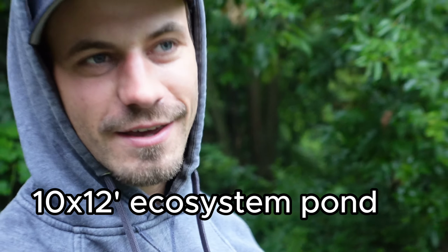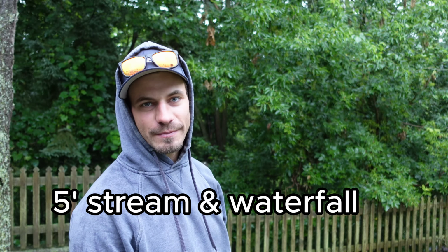Welcome on another exciting project here. We got a 10 by 12 ecosystem pond going in, with a 5 foot stream and waterfall. So you can see behind me, we have a deck space that we're going to be capitalizing on some views there. Also, I don't know if you can see this on camera, but it is very, very sloped here.